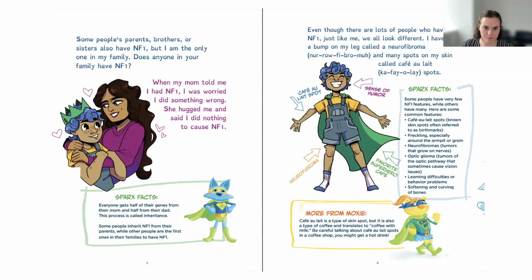Even though there are lots of people who have NF1 just like me, we all look different. I have a bump on my leg called a neurofibroma and many spots on my skin called cafe au lait spots.